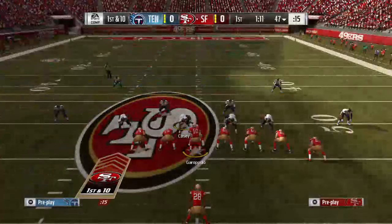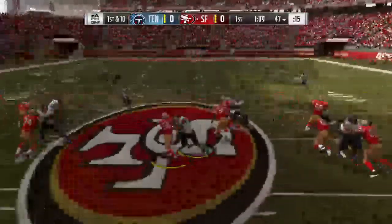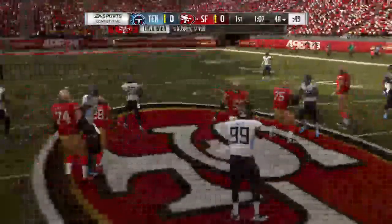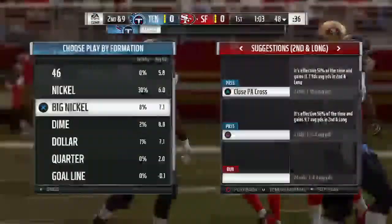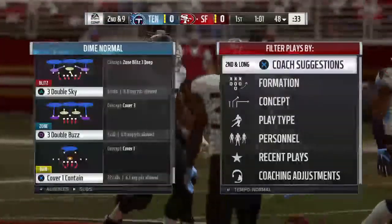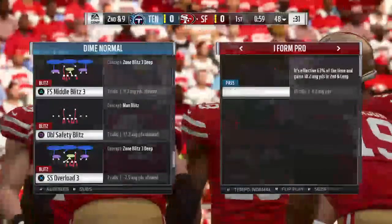Yeah, you're exactly right. And what's really difficult in trying to defend him is if you want to press him so that you get him on the ground quickly after the catch, a lot of times he'll just run past you at the initial point of contact, and he'll go deep. Credit him with a 1-yard gain there to make it 2nd and 9.